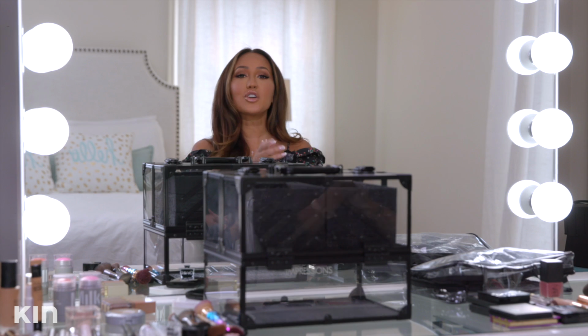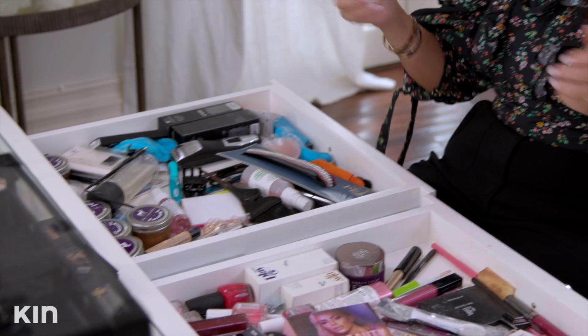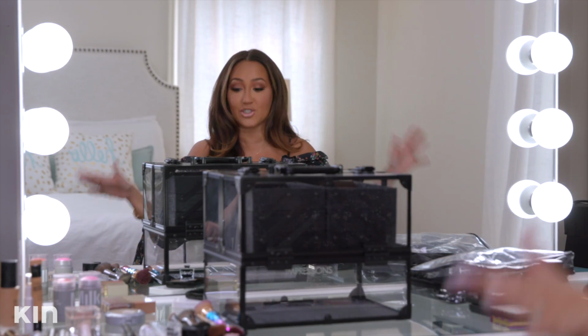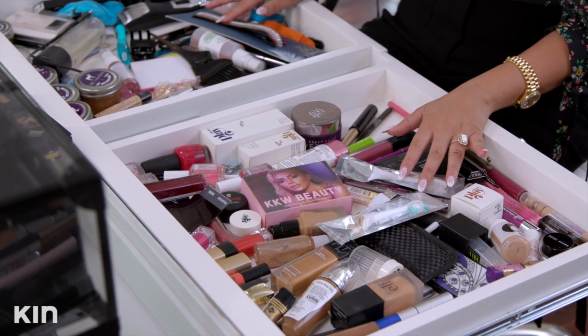Okay, so the first step to organizing your makeup is, one, recognizing that there's a problem. Recognizing that your husband is like, my house has makeup all over the place, what is going on? When your makeup drawers look like this, it is time to get organized.